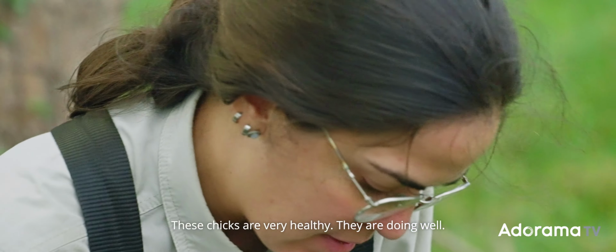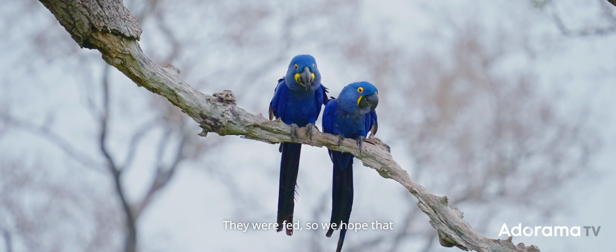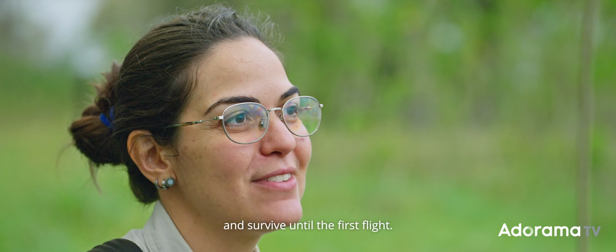Those chicks are very healthy, they are doing well, the parents are doing a great job, they were fed, so we hope that they keep doing well and survive until their first flight.